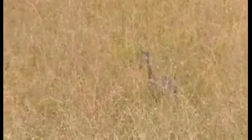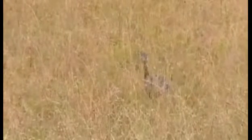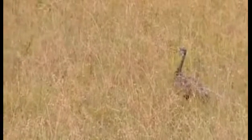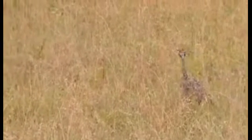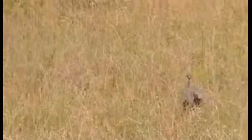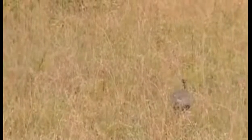Okay, I do have another female impala up ahead, just looking straight off into the bush. So maybe this was the area. Come on lady, give him an alarm call.